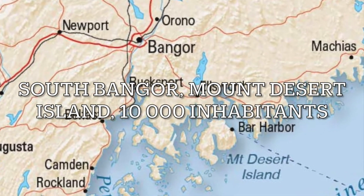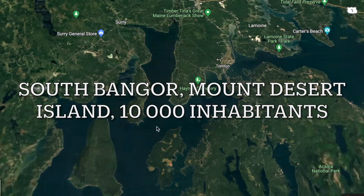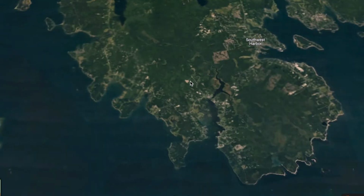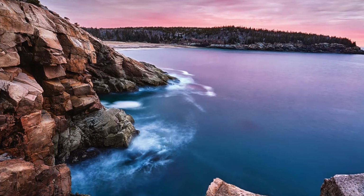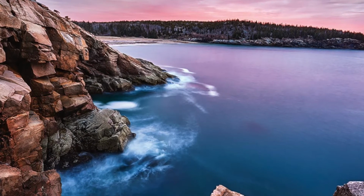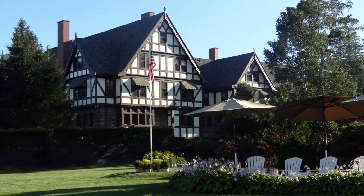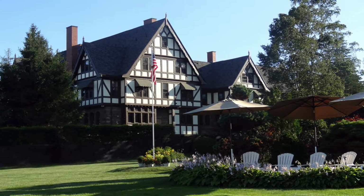Mount Desert Island is a nice little community located about 70 kilometers south of Bangor, with very beautiful landscapes and lots of smaller islands located just next to the island. In fact, the island is so beautiful that it now has a rich history of wealthy people coming here to their summer colonies. So we are going to be looking at the architecture, of course, of those mansions and how its main city, which is Bar Harbor, is looking.